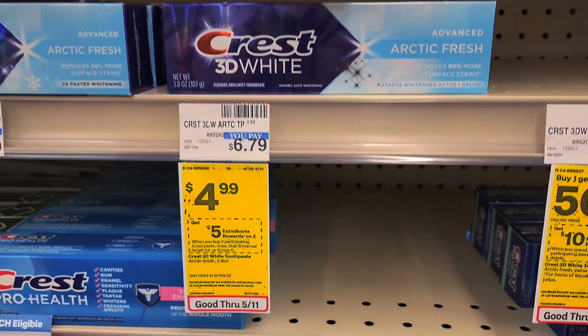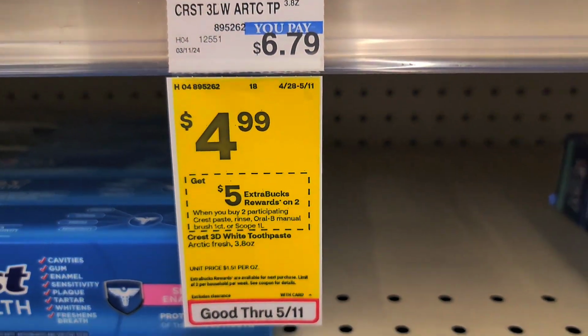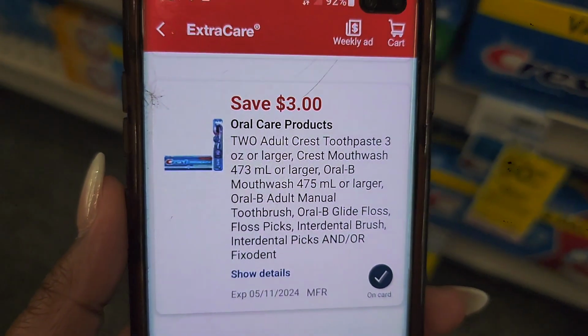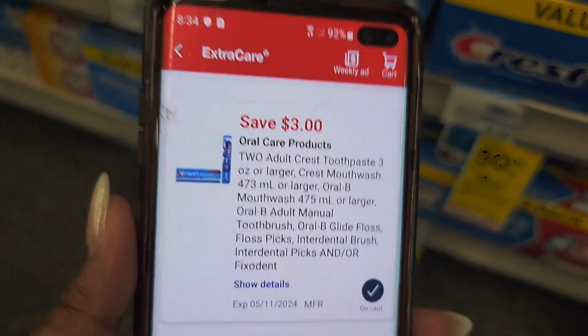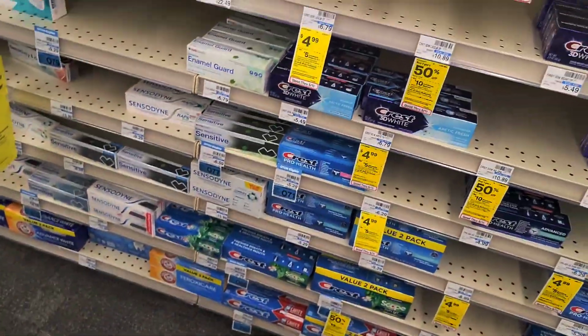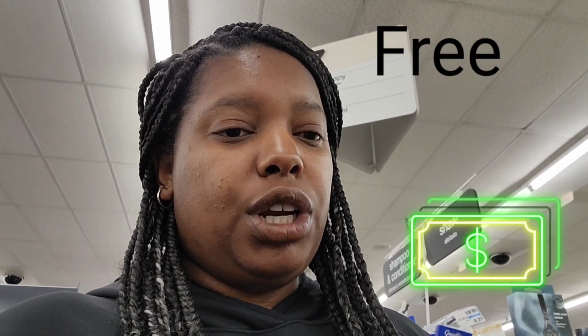The deal is on Crest 3D White. When you buy two, you'll get a $5 extra buck. It is $4.99 on sale. We do have a $3 off coupon. So if we use this $3 coupon and roll a $5 extra buck, let's do the breakdown. We buy two of the toothpaste, right? We roll a $5 extra buck. We use that $3 off coupon that we have. It's gonna be $1.98, but we'll be getting back that $5 extra buck. So it's gonna make it free and a $3 money maker.